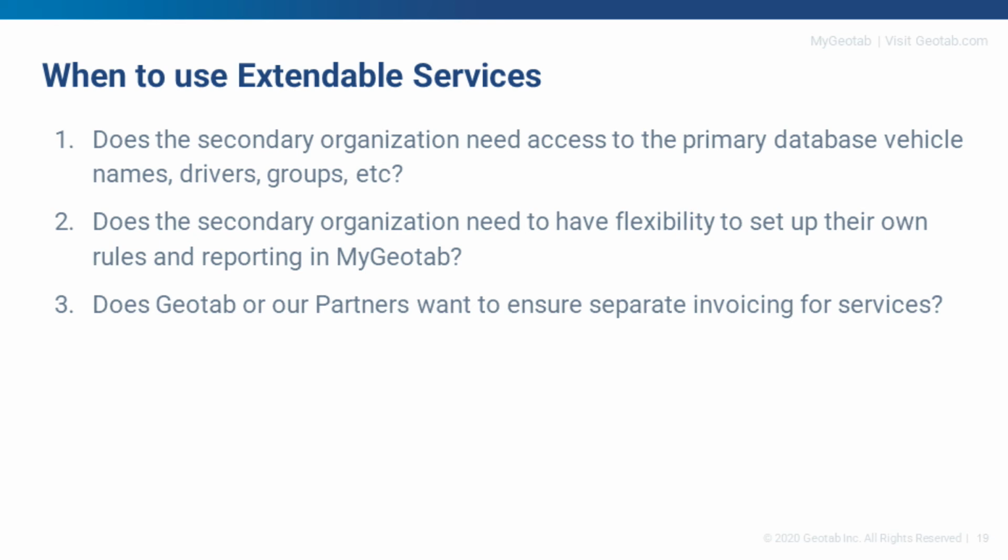However, next one, does the secondary organization need to have that flexibility to set up their own rules and their own reports and so forth in their own MyGeotab database? So this is where, in that example, extended services is a great feature or service that they can utilize, so they can control and have that security or privacy of situations and rules and everything that applies to them in their own database. And a third question: does Geotab or the partners want to ensure separate invoicing?